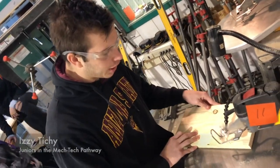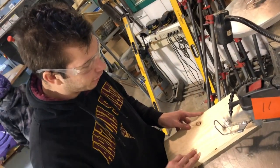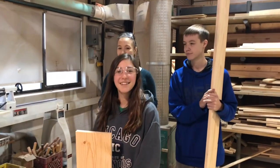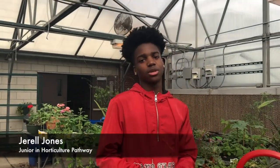I'm using the scroll saw to cut on my reindeer. For the scroll saw, you can do a 360 type of deal, but you have to be really careful because the blades can break. Yes. For our reindeer, the miter saw.